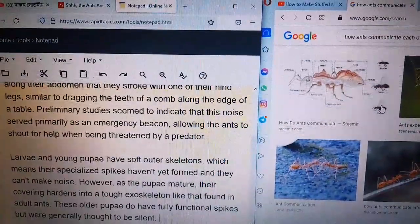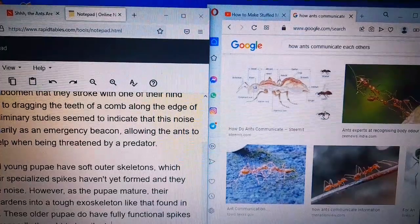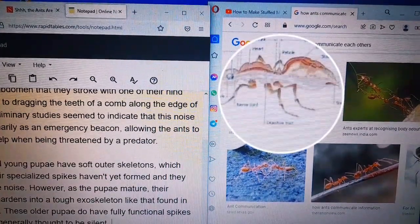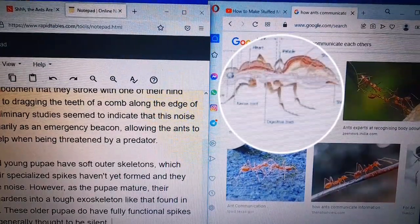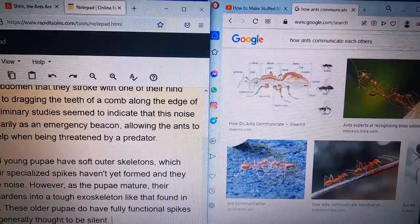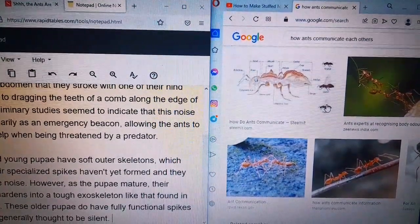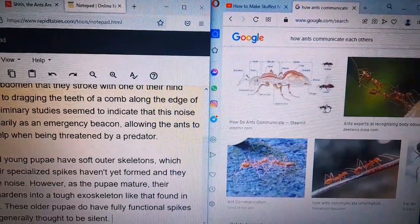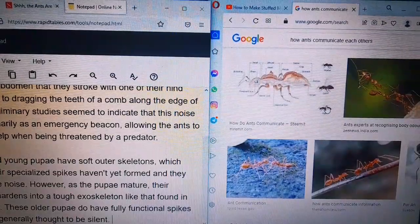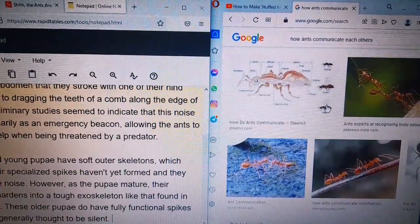So today you have learned how ants communicate with each other. So how the larva and the pupa, the adult and the small ant communicate, talk, make noise and shout. This topic is very useful for everyone to know about ants, how they speak, how they communicate. So for today, it's good to learn a lot.